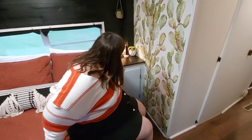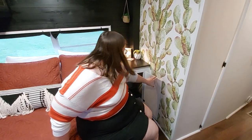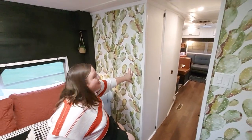All the electric panel stuff is under here, as well as some night things like a sound machine and some earplugs, and it's a 50 amp. So you have 50 amps to use in this tiny little trailer. And we also made it into a side table. I also got this cool cactus wallpaper, which I really, really love.